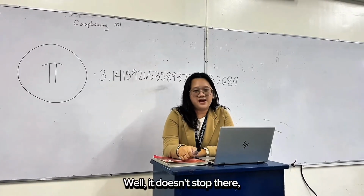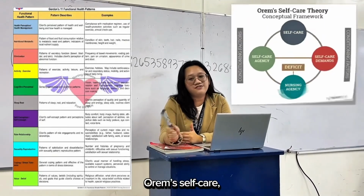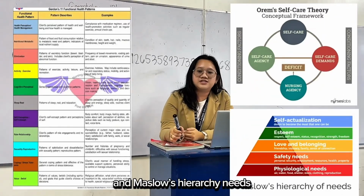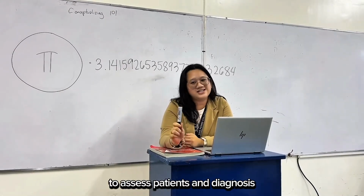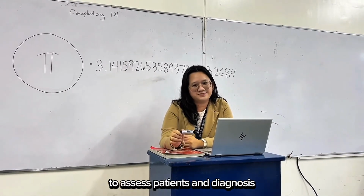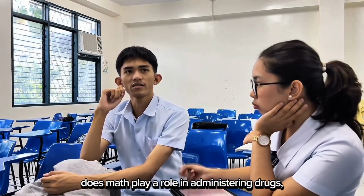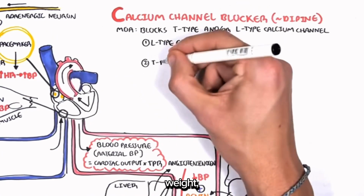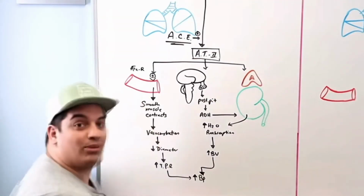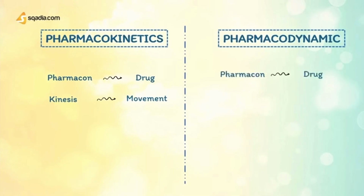Well, it doesn't stop there. Gordon's functional health pattern, self-care, and Maslow's hierarchy of needs were all models that used math to assess patients and diagnose. So does math play a role in administering drugs, procedures, and surgeries? Definitely. Drug dosages depend on age, weight, metabolism, and more. Without math, it would be impossible to calculate accurate dosages.